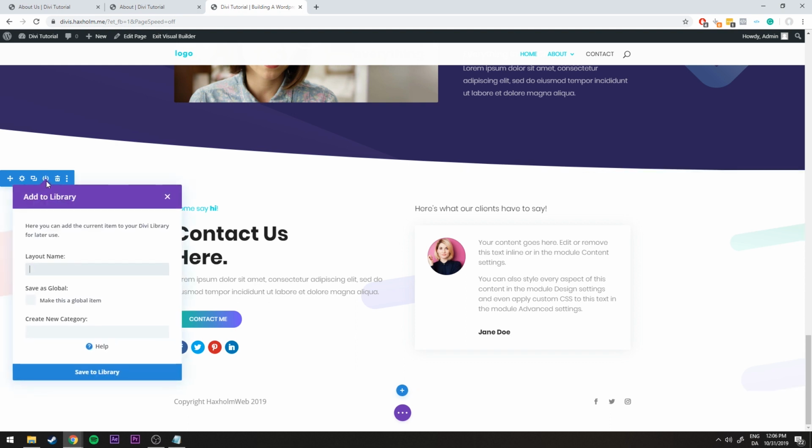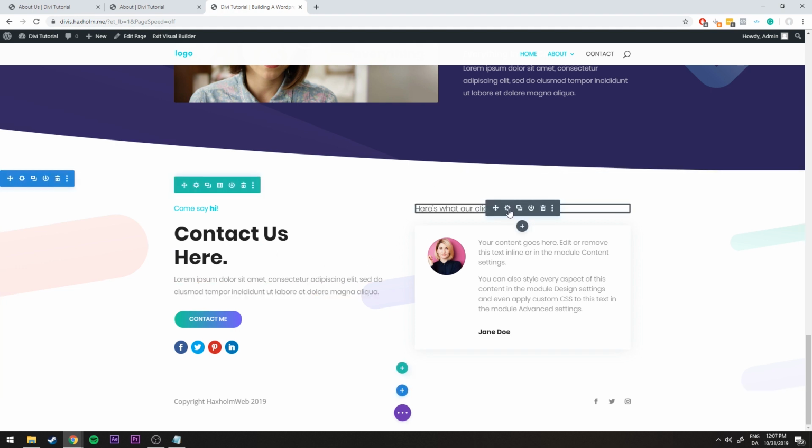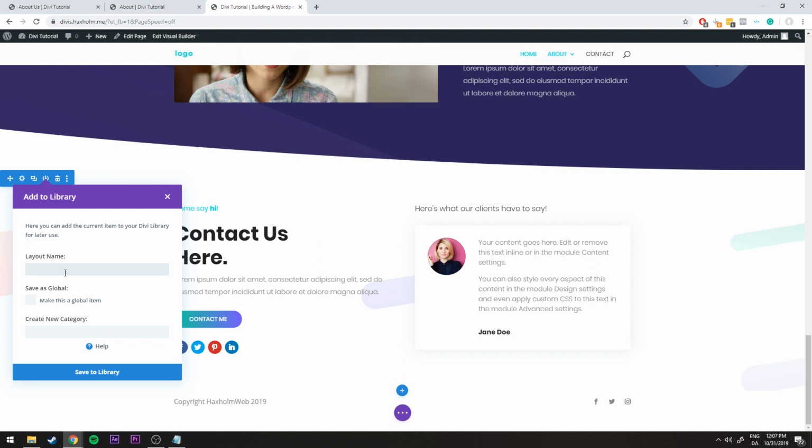You can click here on this one here. It's a save icon. And now you can add it to a library. From this library, on any page, we can go and grab the saved layouts if we want to. Now, you can do this on sections, you can do this on rows, and I think even on modules as well. You can. And you can just have a library here, so you can easily use the same blocks on any page.